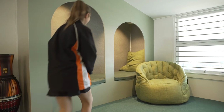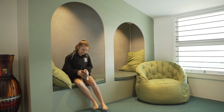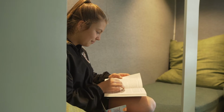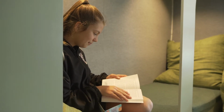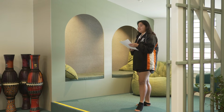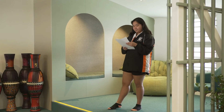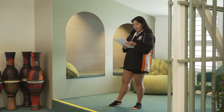It's also used for our quiet reading space, so quite often we'll see the students, when they're reading their novel, go up into that space, into the little nooks on the beanbags, and read. And as you can see behind me, when we have classes visiting the space, they can use it as a little stage to do their monologues and presentations to the rest of the class.